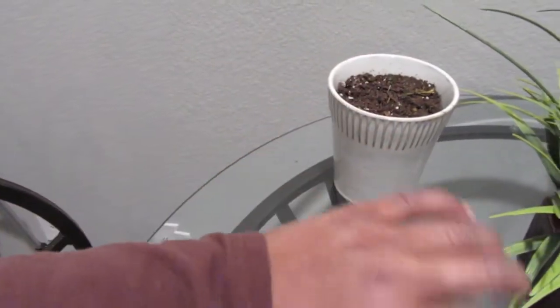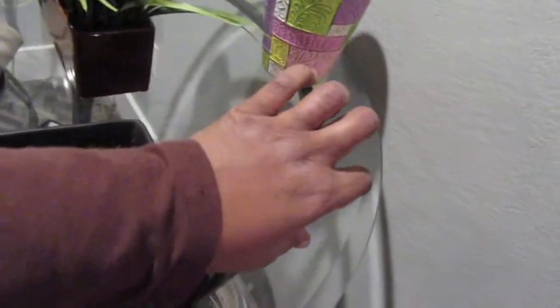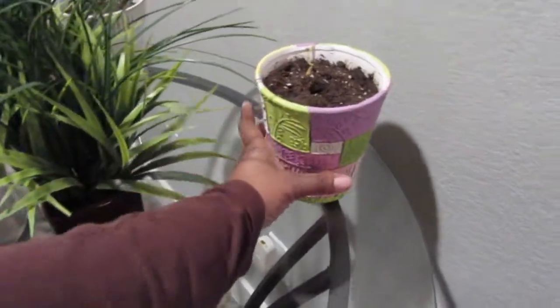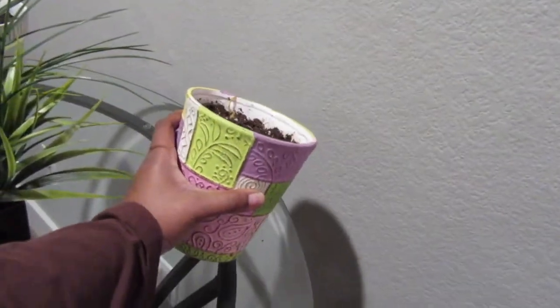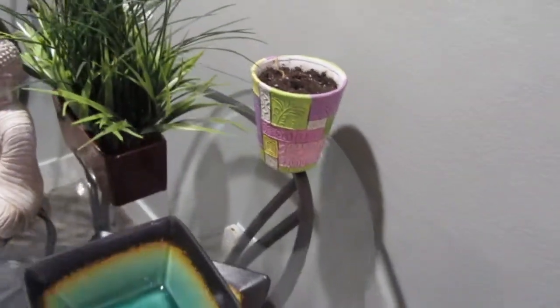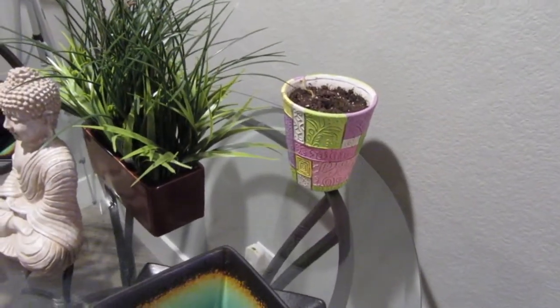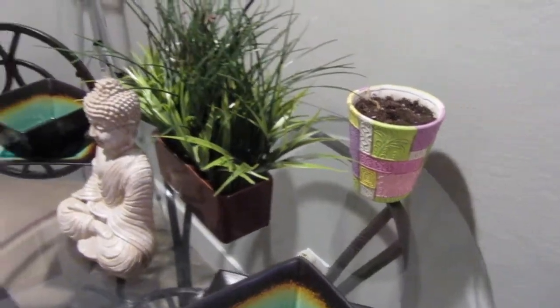It stays dark back here. But hopefully in the spring, it'll come back. Excuse my hands. I wash my hands all day when I'm at work, and they look so dry right now. And then here is the other root ball in this cute little decorative pot. It's buried in the soil. And so like I said, hopefully in the spring they will come back and give me more flowers.